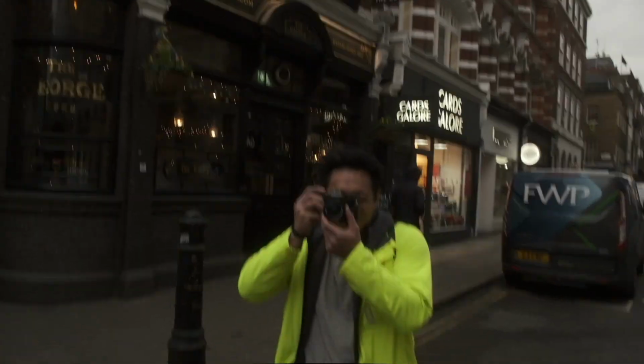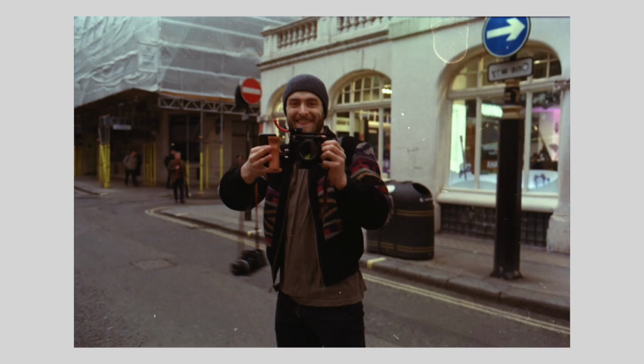And on top of that, not having to remove the camera from your face means that you're less likely to miss the shot. That action of moving the camera away from your face and then bringing it back, in that time you could have easily missed your subject.